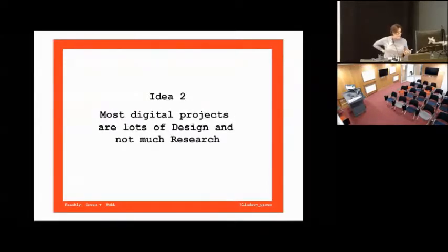And my second point, which echoes something Carty was talking about yesterday, is that most digital projects are lots of design and not much research. And what research happens typically, I think we heard about a few honourable exceptions yesterday already, for example, the Swedish project, but many of them are lots of design, and any research done is done right at the end. But the problem with that is, without knowing what problem we should be solving, what our users need or are interested in, we've absolutely no hope of doing a great job on the design part. It really is very challenging.